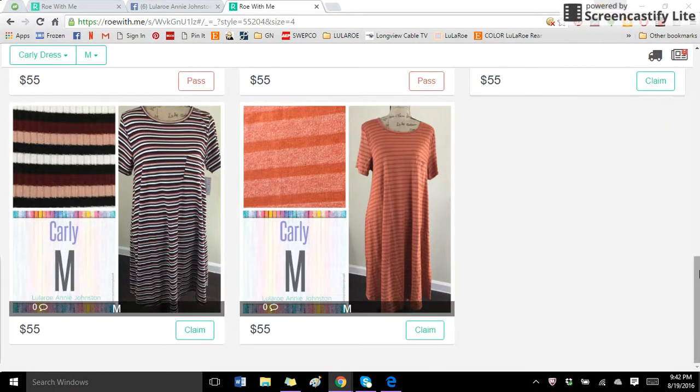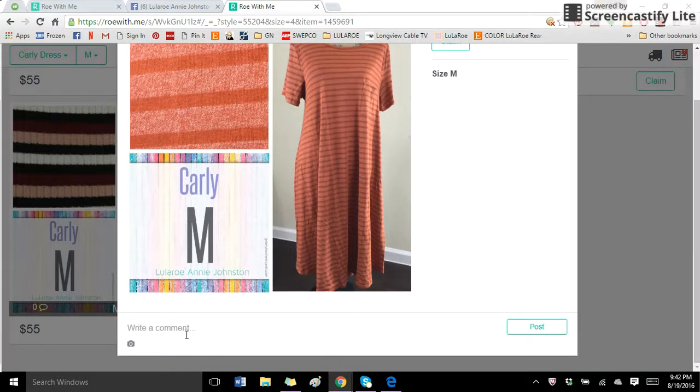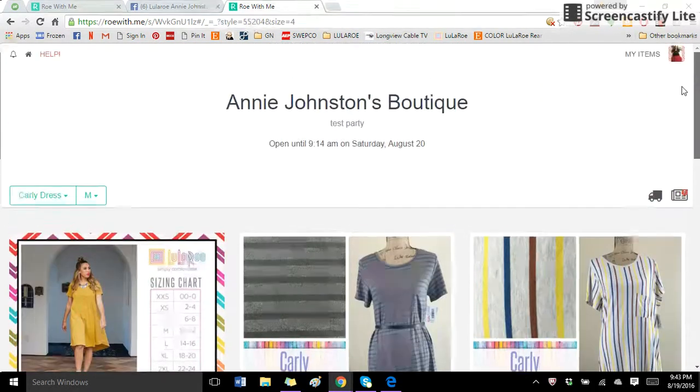At any point, if you want to see more detail, you can click on a picture and it'll make it a little bit bigger. And it'll also have that claim button and a comment button. So if you have any questions about if this is stretchy, what kind of material it is, you can just comment here. Is this stretchy? And then it'll ping me and let me know that you asked a question. Or more so, it'll say that you commented on it. So then I'll look and see if you asked a question.